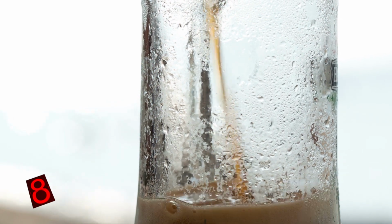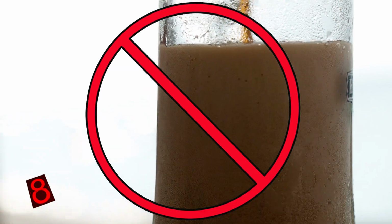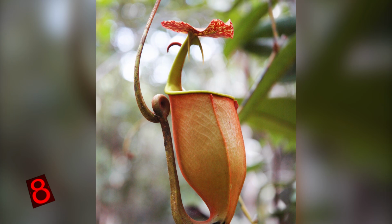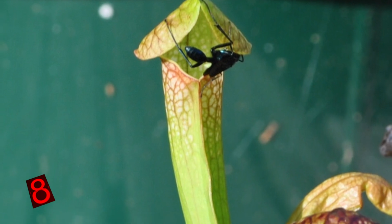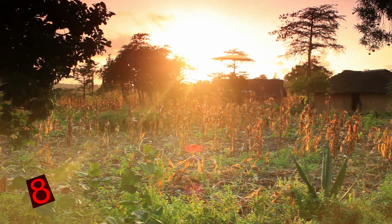Number 8. The North American pitcher plant. I know what you're thinking, but no. This plant has nothing to do with pitchers of beer. The term pitcher refers to its leaves, which have evolved into large lidded funnels perfect for the trapping of unsuspecting prey. The North American pitcher plant can be found along the East Coast, throughout Texas, the Great Lakes, and southeastern Canada.